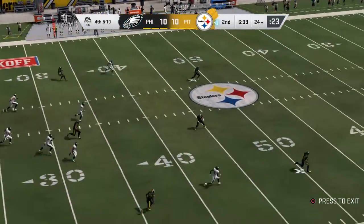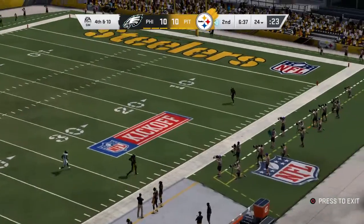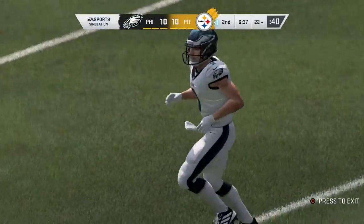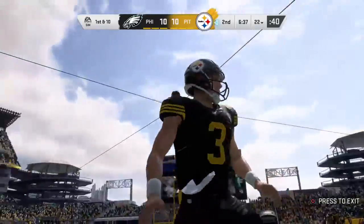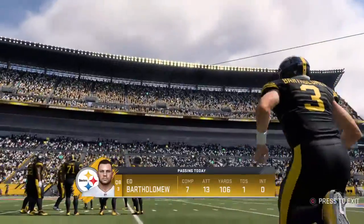He gets us away. It's a good one. Drawing toward the sidelines. And no return here. Where will they spot it? They say just outside the 20-yard line. Pittsburgh's offense now heading back out onto the field.